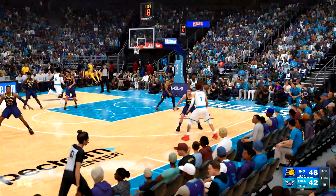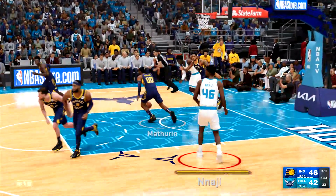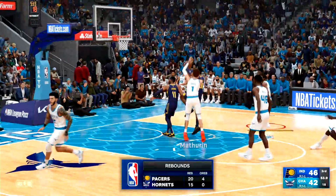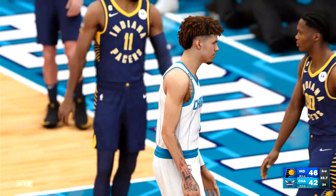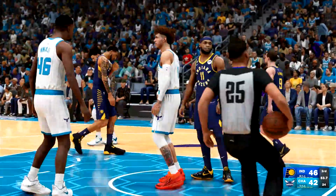Pass to Najee. And the rebound goes to the Pacers. The game has been very close in a lot of areas, but rebounding has been the one differentiator thus far. We've seen it time and time again in games. Effort and determination on the glass can make up for a lot of other weaknesses.